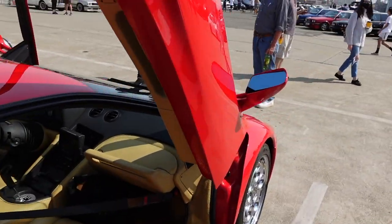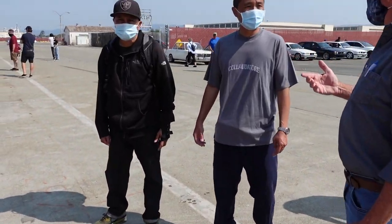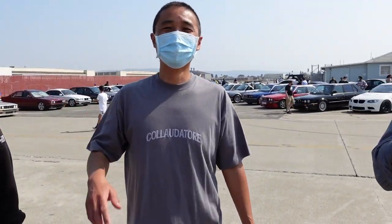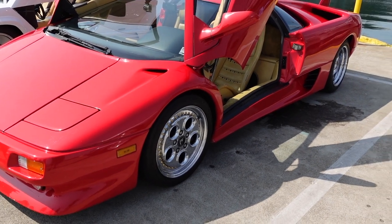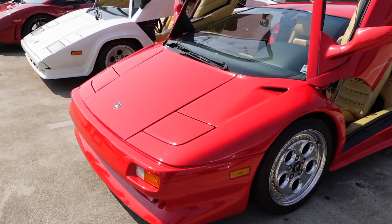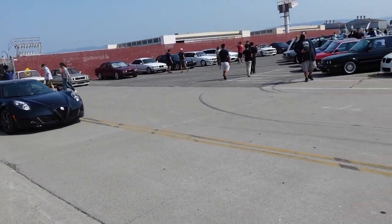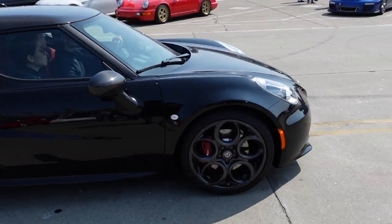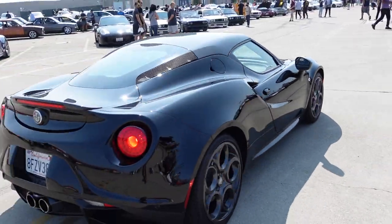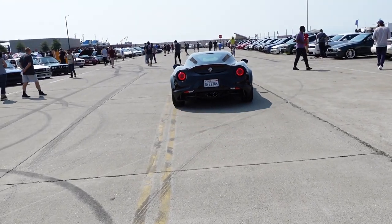All right, so he's here. He's done checking out all the cars. We got Alex, the owner of this beautiful Diablo. This is awesome. We got the carbon top. Oh, and he's got the Akrapovic.